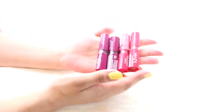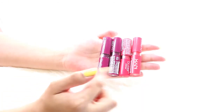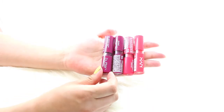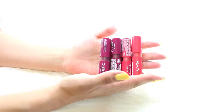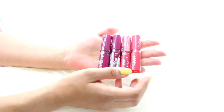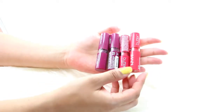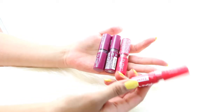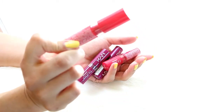These NYX Butter Lipsticks. I love this line, but I do not like the darker colors because they're super slippery. As the name says, they're butter lipsticks, so they're super shiny and very emollient, I guess is the word. So they run all over your face. I love the nude colors. I think I own like 3 of the nudes. Those I use all the time. I can handle those, but these I'm just not going to use. They're just going to run all over my face, so I'm just going to go ahead and get rid of them.